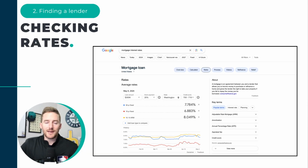During this process, you can go online to start checking rates to see where things are trending, where the average interest rate is at. I will caution you that when you go online and start looking at rates, your interest rate is going to vary depending on your personal situation with your credit score, your down payment amount, your loan amount, various other factors. So I would caution you on looking up interest rates in this fashion and more so connect with the lender, get pre-approved, and they'll tell you where rates are at depending on your situation.